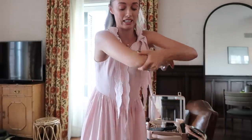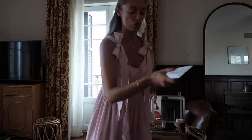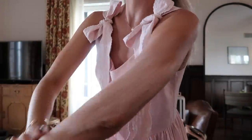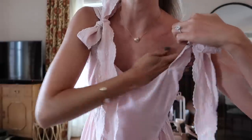But what you could also do, because it's almost like a highlighter, you could just pop it on your collarbone, you could use a little brush, or you could pop it on your shins as a highlight. You can see it's literally just adding the most gorgeous glow to my skin.